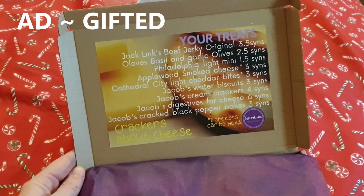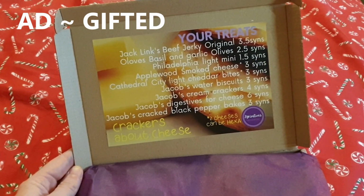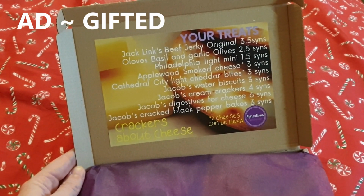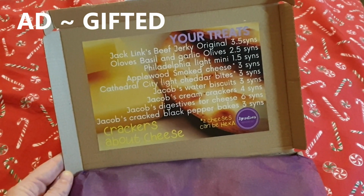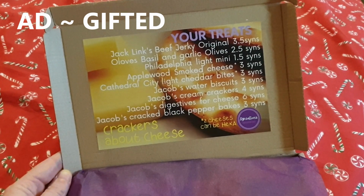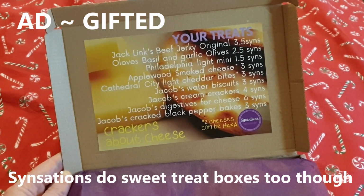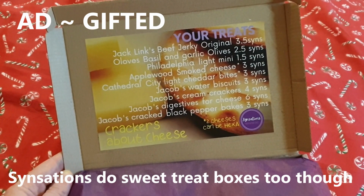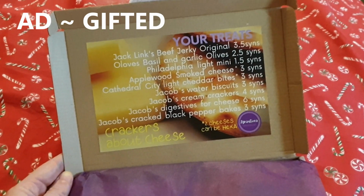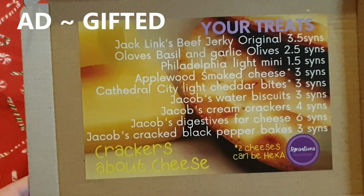They got in touch and asked if they could send me one of their treat boxes, and I was so flipping ecstatic to see that they actually did a savoury one, because if you know me, I'm a savoury person, much more than I am a sweet tooth. And a lot of these treat boxes are geared towards people with a sweet tooth. It's a lot of chocolate and snacks. And you can get some slimming world friendly versions as well. I've seen them. But I was so happy when I saw that they did a savoury one.